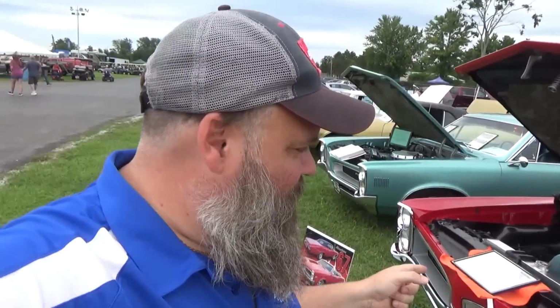This car, super cool backstory. I talked with the owners at Indian Uprising last year. I will link it up here in the top. This was her grandmother's car.